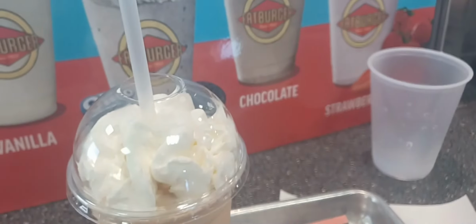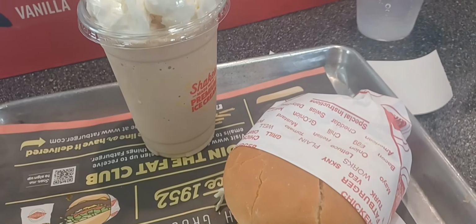Right now I'm at the Fatburger restaurant. I'm sitting down right there with sandwiches and fries. Today we're going to Shock City, after I finish my lunch and we have to go, okay?